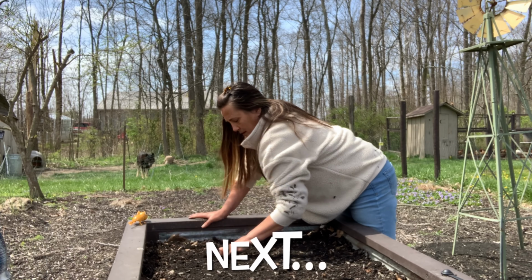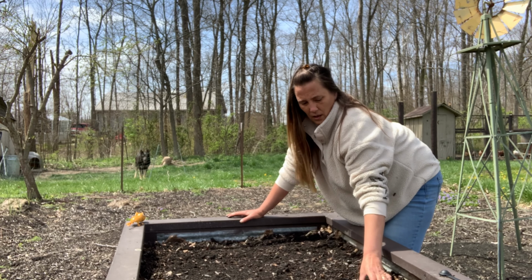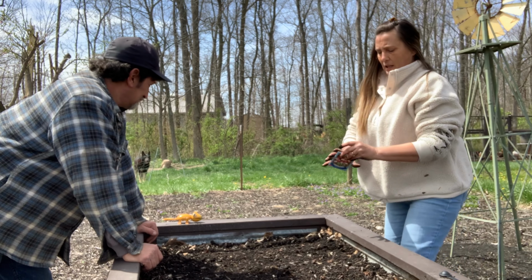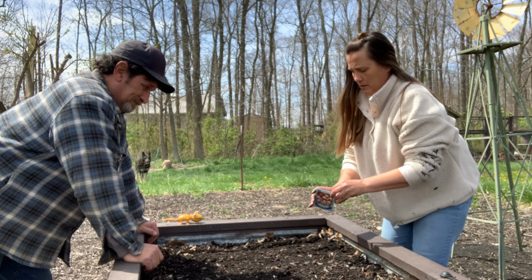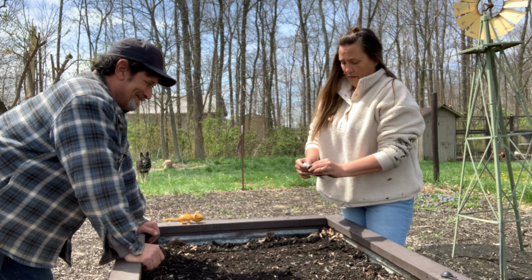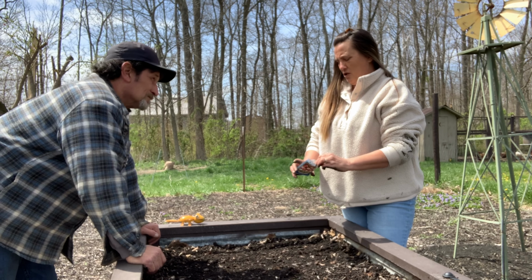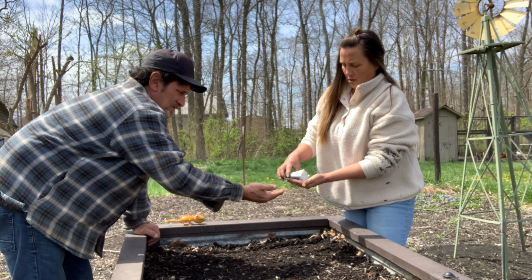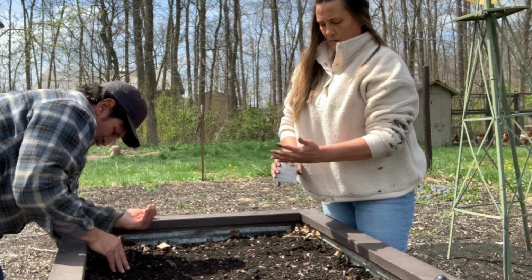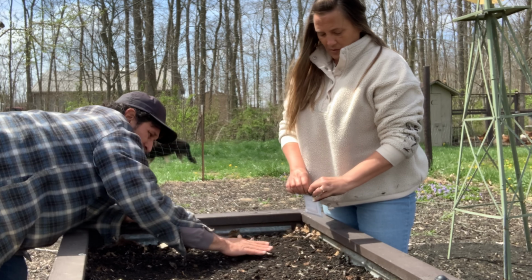This side here, I'm just gonna do two rows of turnips. Purple top, white globe. We actually got these from the Dollar Tree. I don't know why they call it the Dollar Tree, because it's $1.25 now. But these were four for a dollar. Okay, these you want to plant about half inch deep, and then about an inch apart. Oh, I think I just dropped some of those there. We might have some random turnips.